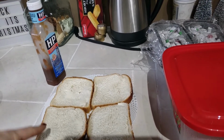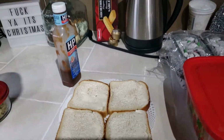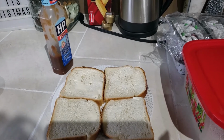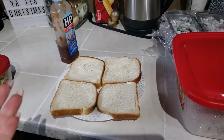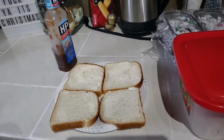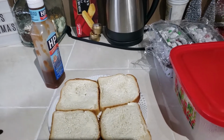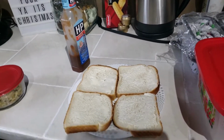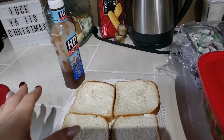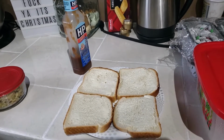HP sauce on one side, turkey, then a little bit of cranberry sauce. I know it seems weird, but there's just something about turkey and cranberry sauce, the tartness and the zip of the HP sauce. Oh, and my recent addition that I really enjoy, leftover stuffing. Another thing I've seen happen instead of the cranberry sauce is HP sauce, turkey, stuffing, and a little bit of gravy. So it's basically like a leftover turkey supper sandwich.